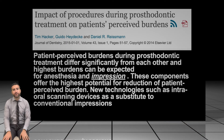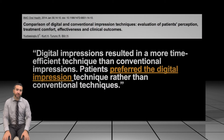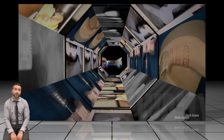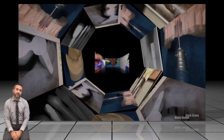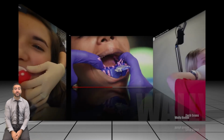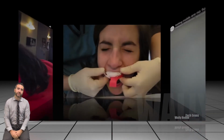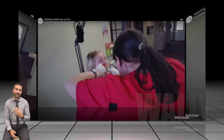And this has been proven in the literature from studies like from Hacker that showed that anesthesia and impressions were the most dreaded parts of any dental appointment. And we know that from this study that patients unanimously prefer digital impressions over physical impressions. And if you take a trip down kind of the social media avenue of what do patients really think about the dentist and physical impressions in general, it's all negative. So we don't want to spread negative information about our practices, right? We want people to talk positively.